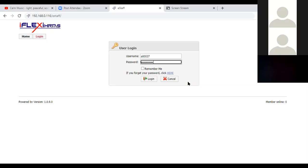As part of the eLeave implementation, we will set up an eLeave portal to customize your organization's leave policy. Allow me to demonstrate the workflow of eLeave and how it can improve your work efficiency.